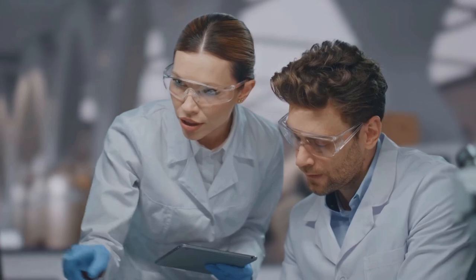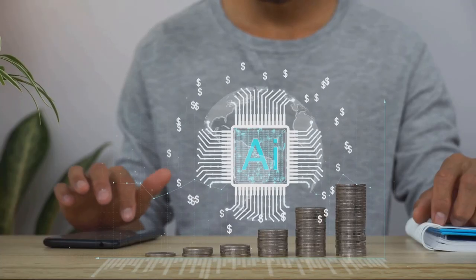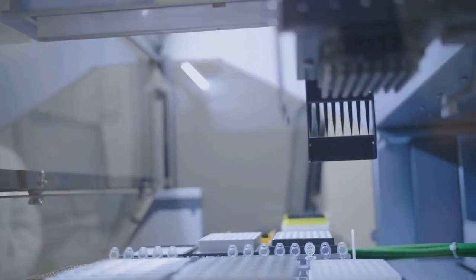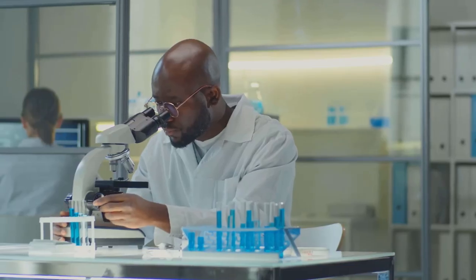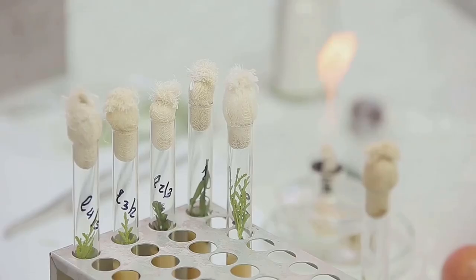Microfluidics is like hosting the world's fastest cooking competition. You give chefs tiny ingredients in just a few minutes, but somehow they pull off a gourmet meal. No waste, no mess, and every dish is perfect. It's the molecular version of speed dating, except the only sparks flying are between reactants in a microchannel.